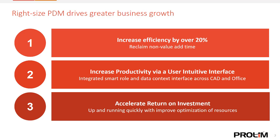Next, we believe Teamcenter will increase the productivity of your users via its user-intuitive interface. The Teamcenter interface is designed to mimic the Microsoft Office Windows feel so that users can become familiar and comfortable with its use quickly and without additional training. Teamcenter also integrates with all of the major CAD softwares as well as Microsoft Office and many other products so that your users can remain in one familiar interface while participating in a single-sourced managed environment.